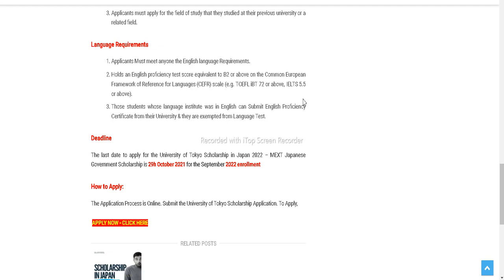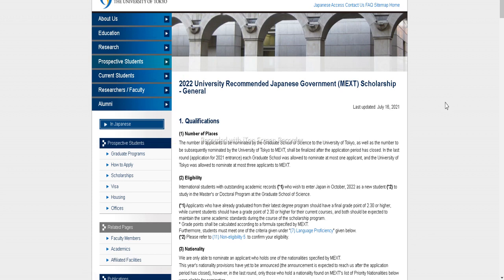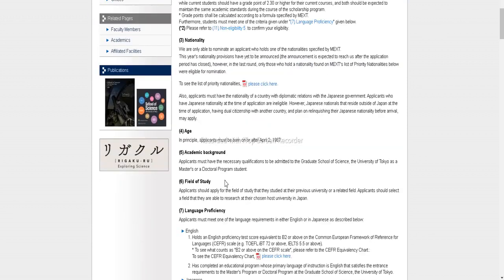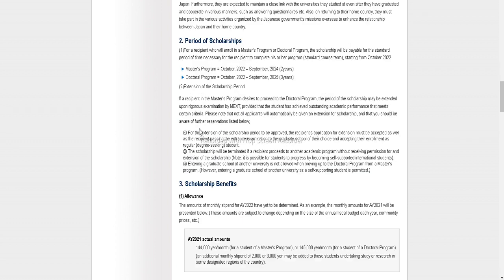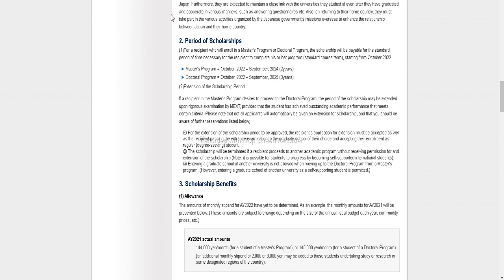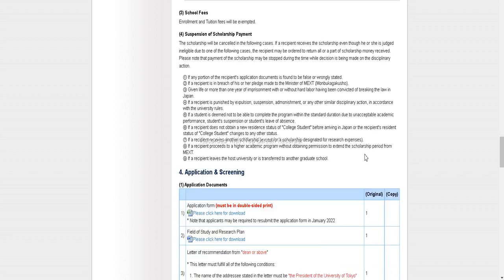After reaching the end of this page, here you can see the apply now button. Click here. After clicking on that, you can check the University of Tokyo official website. So here is the university recommended Japan's government MEXT scholarship. You can read the number of places, eligibility, nationality, and age, field of study available, and language proficiency required. You can check all details here. We have previously mentioned it on our website here. We have curated and fixed the most recommended knowledge that you need. So still you can read and cross-check details here.